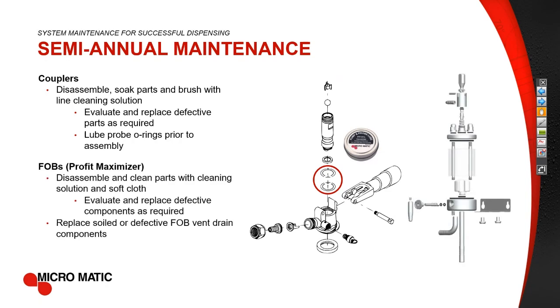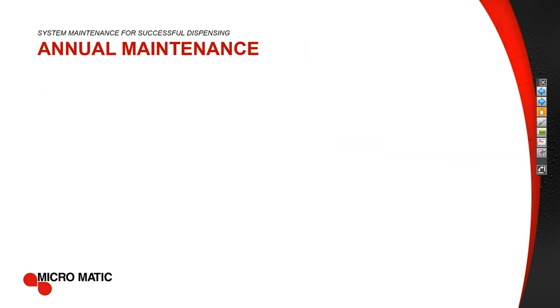If you do have FOBs or Profit Maximizers, Pro Maxes, they need to be cleaned and taken apart as well. Twice a year, highly, highly recommended. There are a lot of service calls on FOBs because they're sticky and just full of beer stuff, and they fail, and that line can fail as well. So with these, we do want to take them apart and clean. I don't want these soaking in any solution. We're going to clean these with a soft cloth. There are, again, some O-rings and seals that chemicals and things can affect over time, so it's a great time to replace those as well. The drains on these can get kind of dirty and gunked up too, so we want to make sure those are all cleaned as best we can, put them back together, and we should be in business for another 6 months.